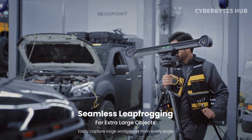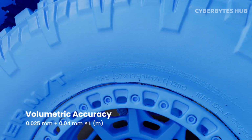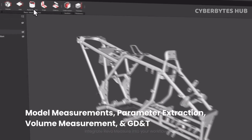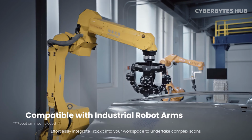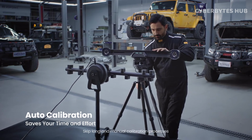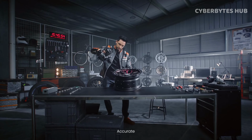With 30 cross-line lasers and a single-line mode for deep crevices, it handles even the most complex shapes effortlessly. The smart anchor system ensures perfect alignment, while the free RevoScan software makes editing, measuring, and exporting CAD-ready files a breeze. You can even use it handheld, thanks to its auto-calibration system that slashes setup time in half. Fast, clean, and incredibly precise, Revopoint Trackit is built to elevate your 3D workflow.